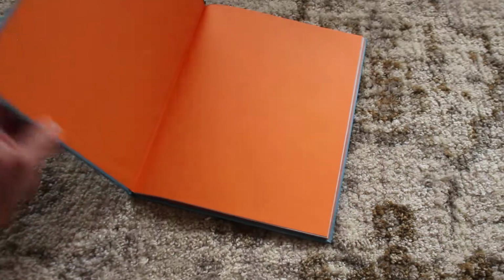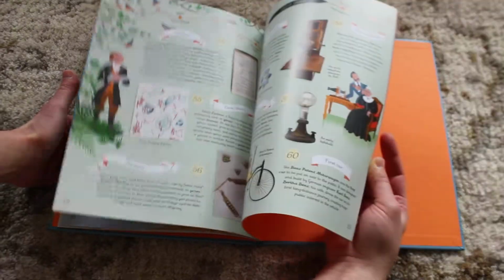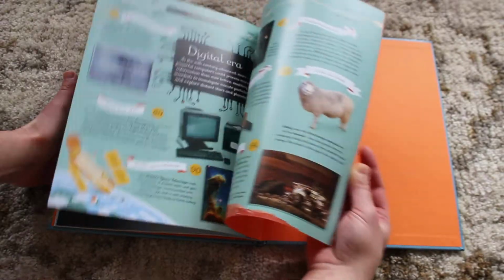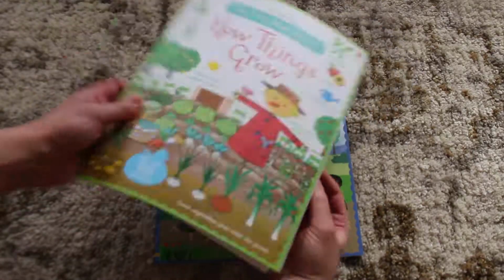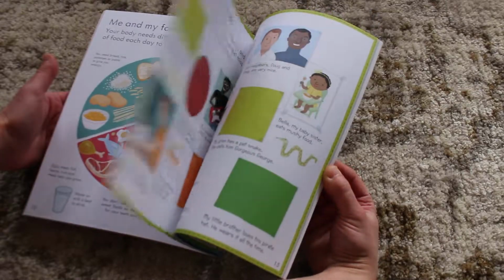History of science, and pictures, making it a little bit more engaging and fun. Again, little chunks of information so you don't get too overwhelmed. It's not just a block of text to read through. How things grow and about me. Again, little chunks of information with lots of pictures and stickers as well. Stickers are always fun. I like this one because it talks through wants versus needs. Little kids think they need everything, but a lot of the time it's just a want.